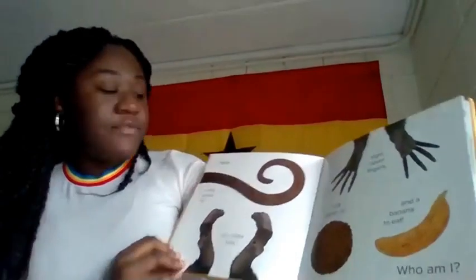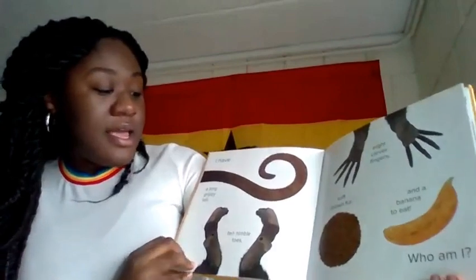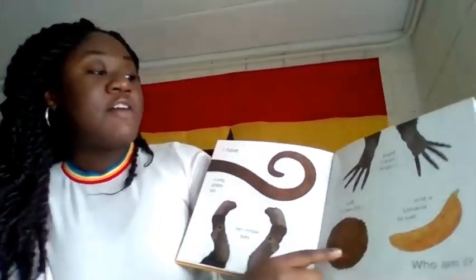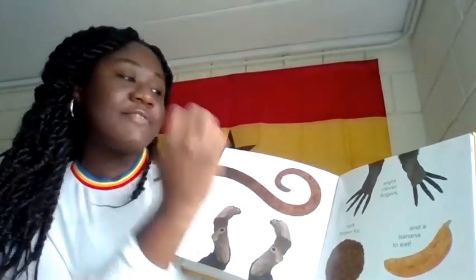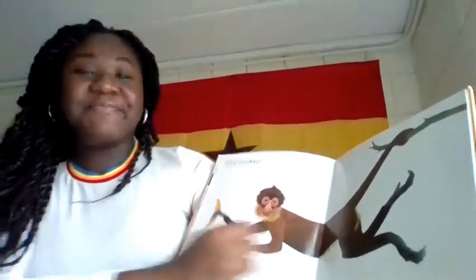I have a long grippy tail, 10 nimble toes, soft brown fur, 8 clever fingers. Do we have 8 fingers? I think we have 5. 1, 2, 3, 4, 5. And a banana to eat. Who am I? Let's see. I'm a monkey swinging from a tree.